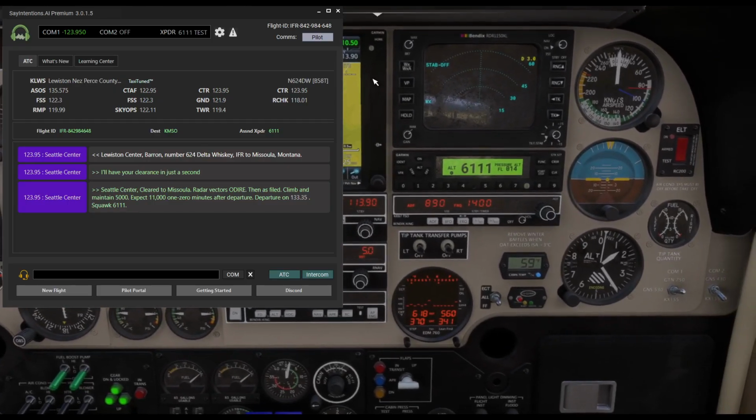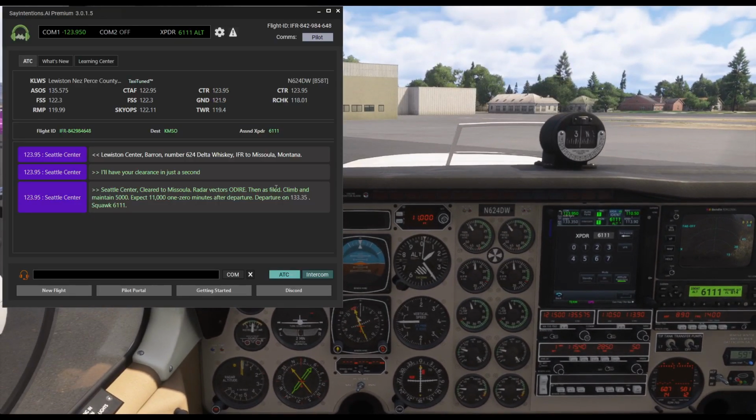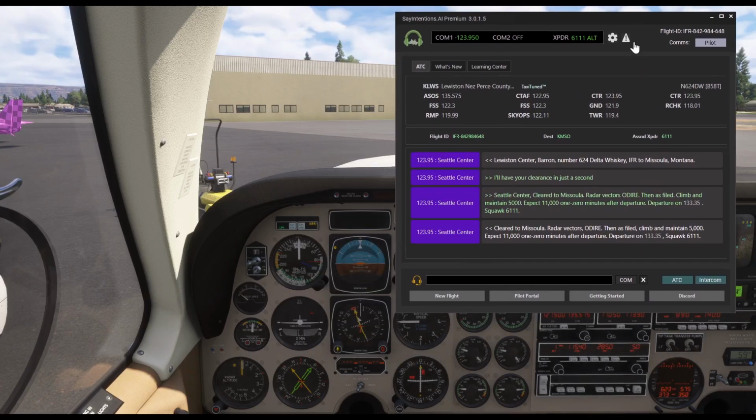Let's just put in the squawk before I call him back. Cleared to Missoula, radar vectors ODIRE, then as filed, climb and maintain 5,000, expect 11,000, 10 minutes after departure, departure on 133.35, squawk 6111. Okay, I'm going to move this out of the way. He hasn't responded, indicating that my readback was correct. So that's not good.